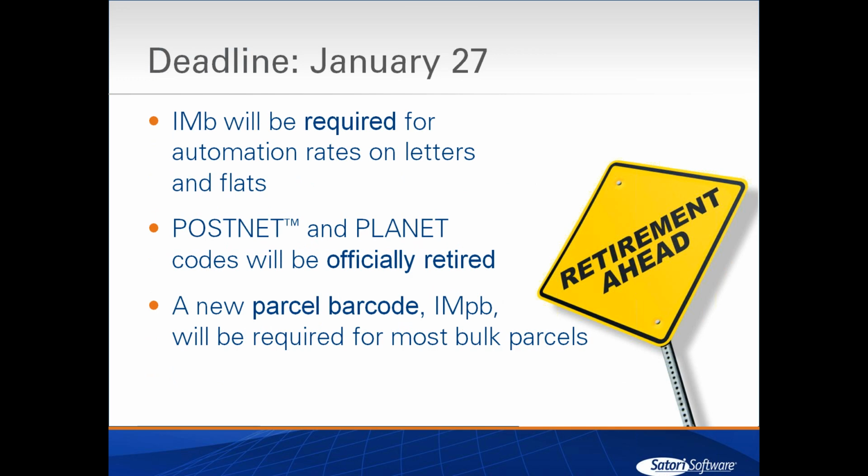So let's talk about the deadline. The deadline for migrating away from the PostNet barcode is January 27th. That's this Sunday, so we've only got about 4 days left to use the last of our PostNet barcodes. Now the Intelligent Mail barcode is a complete replacement for the PostNet barcode and the Planet barcode. The Planet barcode was the one that was used for tracking, and PostNet was the one that was used just for automation rates. So anytime you are going to be claiming automation rates for your mailing, you will be required to use the Intelligent Mail barcode.